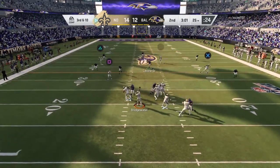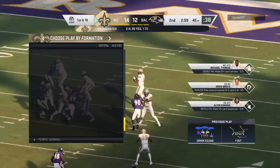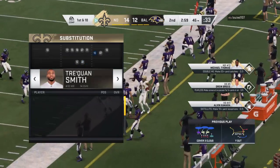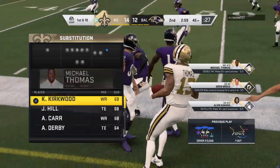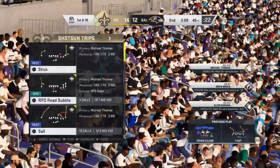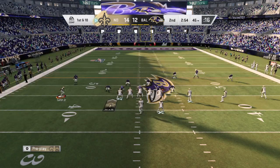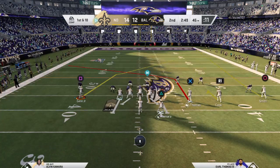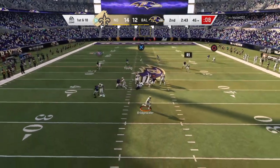Out of the gun, Bridgewater. Open man is Michael Thomas, and he's going to be out up around the 45-yard line. He had the touchdown earlier. This one's going to get him a first down. First down, Bridgewater.